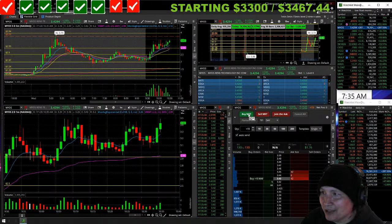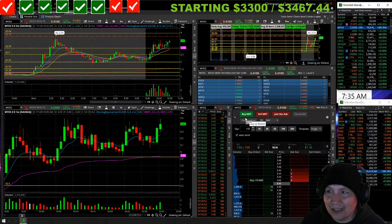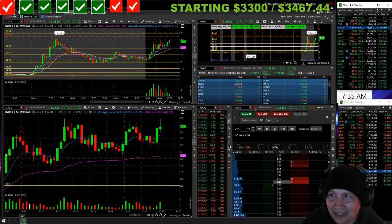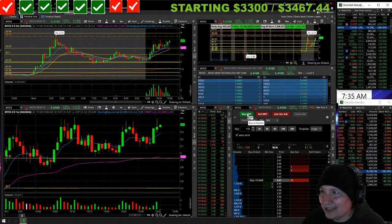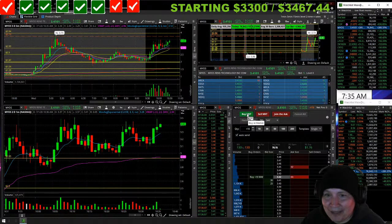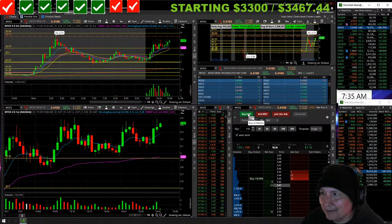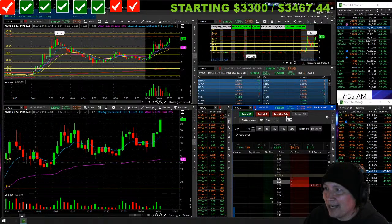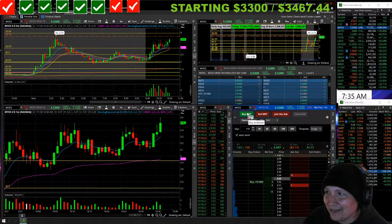ATHE is still pushing. Here we go, 350s. I'm just taking very small share size because I'm not real confident in this trade, but I think it could get to the 380s, 373s at the least. 373s, here we go. 350s, come on, man. This thing is moving like a freight train. 350s, here we go. Bump. Oh my gosh, I got 359. I got 359, man.